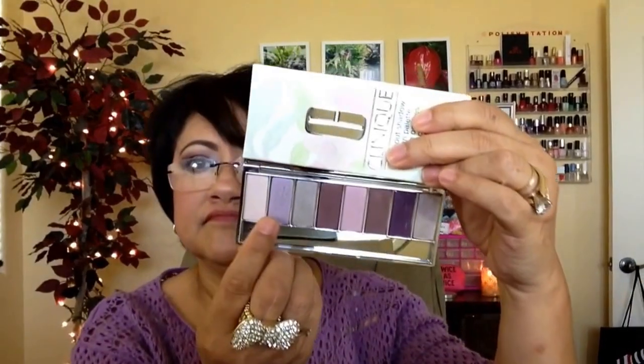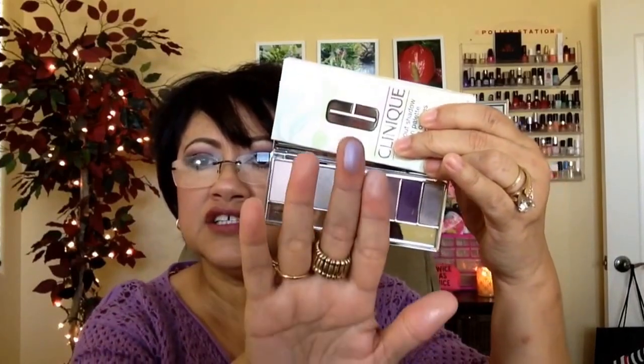Okay, and then this one here, it's a really pretty lavender color. This one's called Ticklish. Isn't that pretty? Oh, that is really super pretty. That's beautiful. Ticklish. I am ticklish. Okay, and then this one here is called Silver Dollar.